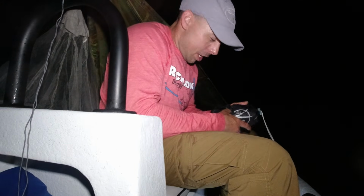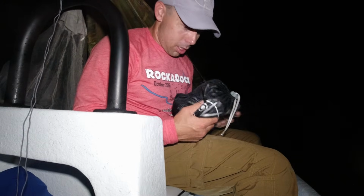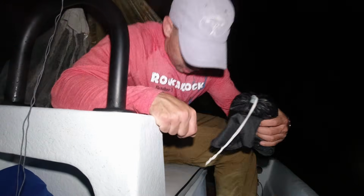All right, let's see how this is going to work. I actually have a kind of nice setup, believe it or not. An Outdoor Vitals ultralight pillow. I have my Outdoor Vitals sleeping bag liner. What's going to make this actually comfortable?